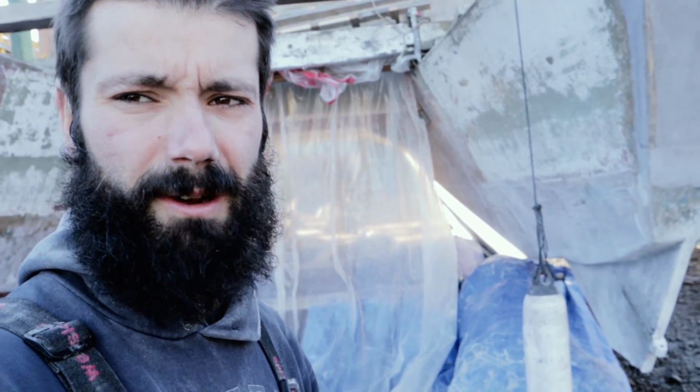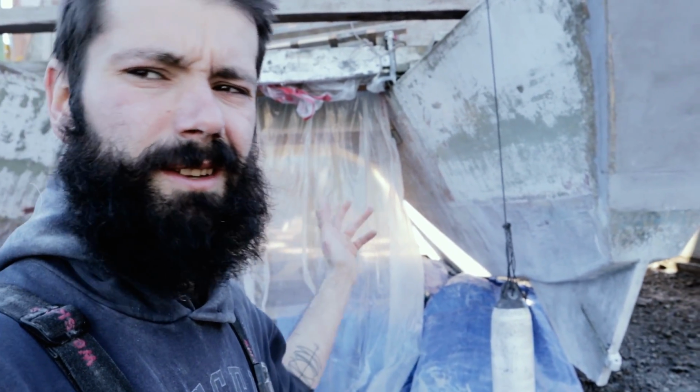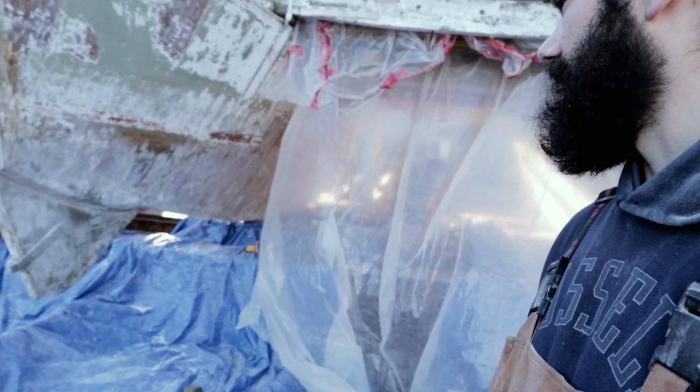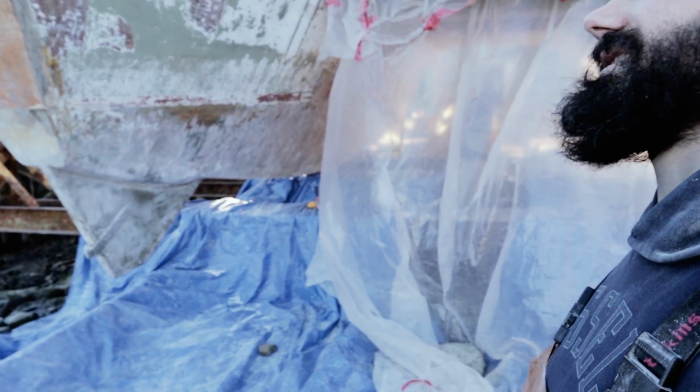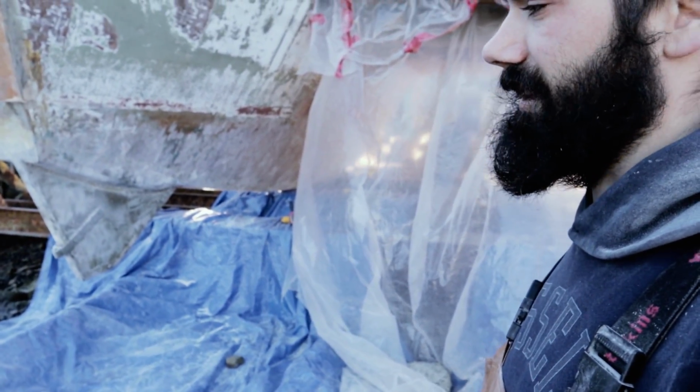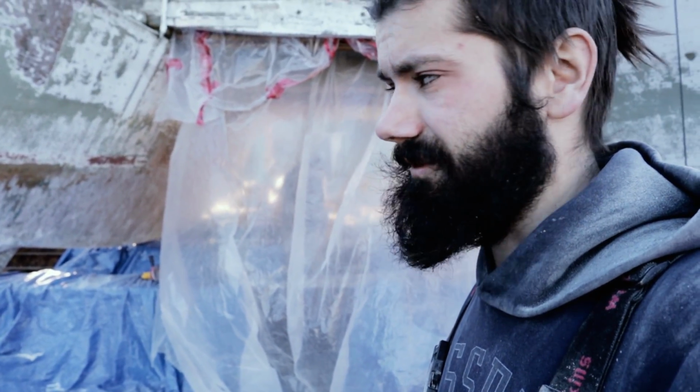Alright, ladies and gentlemen, we didn't get very much on camera, but we've just been sanding, man. There's a lot of sanding to do. Today was just a sanding day. And we can feel it, trust me. You can feel it when it's a sanding day.